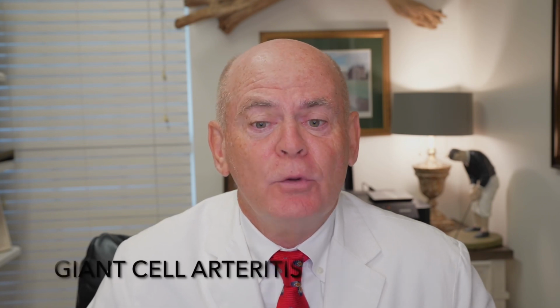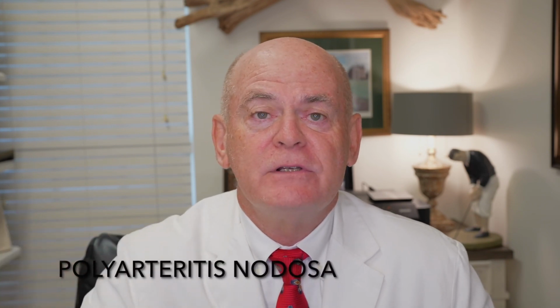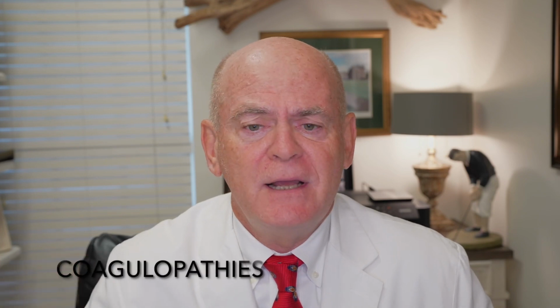You can see it from giant cell arteritis, lupus, polyarteritis nodosa, which is like a vasculitis, like an inflammation of the arteries. You can see it from polycythemia when your blood is too thick. You can see it from all the different coagulopathies, and we won't go into all of these, but they should be checked, like protein C, protein S, antiphospholipid antibodies, lupus anticoagulant. You can see it from thrombocytosis, just too many platelets.